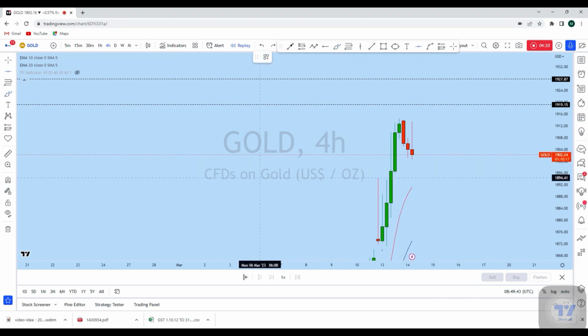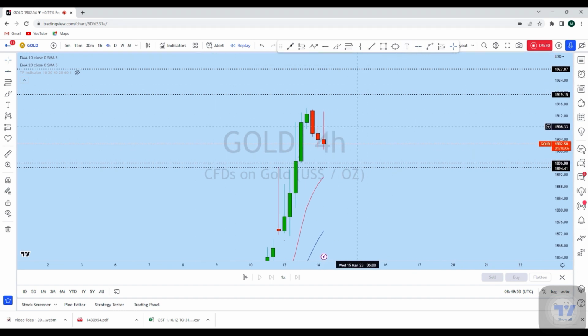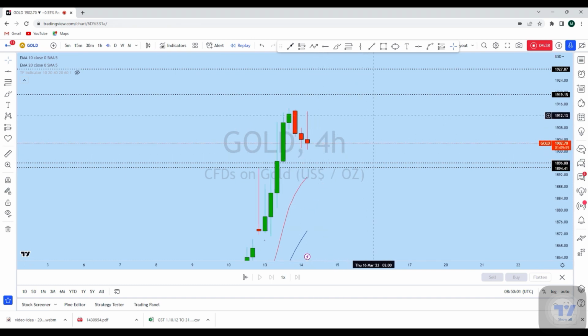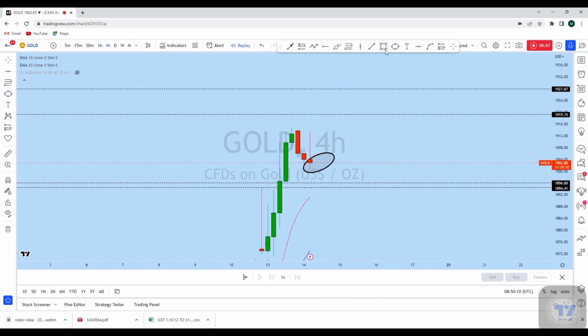There is an important level here at 1894, which is the top of this doji, and along this previous support zone we can find a significant trading opportunity. If you draw this level, you see that gold is currently forming a doji above this support level. We'll be waiting for this candle to close as a doji, which can give us possible bullish momentum again on gold.